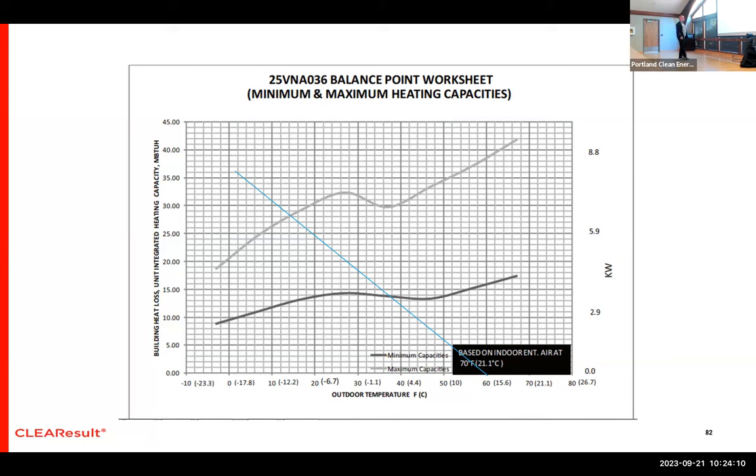coming on and off, you know, cycling. So the low capacity is just as important as selecting an inverter-driven heat pump as the high capacity. We don't want that line down at 30 degrees, especially in Portland. I'd probably rather see this line right here at 45.